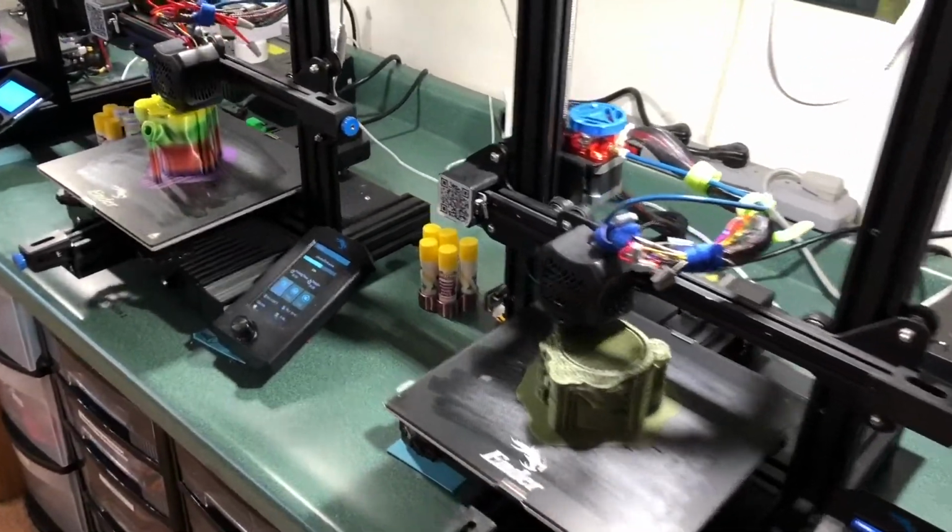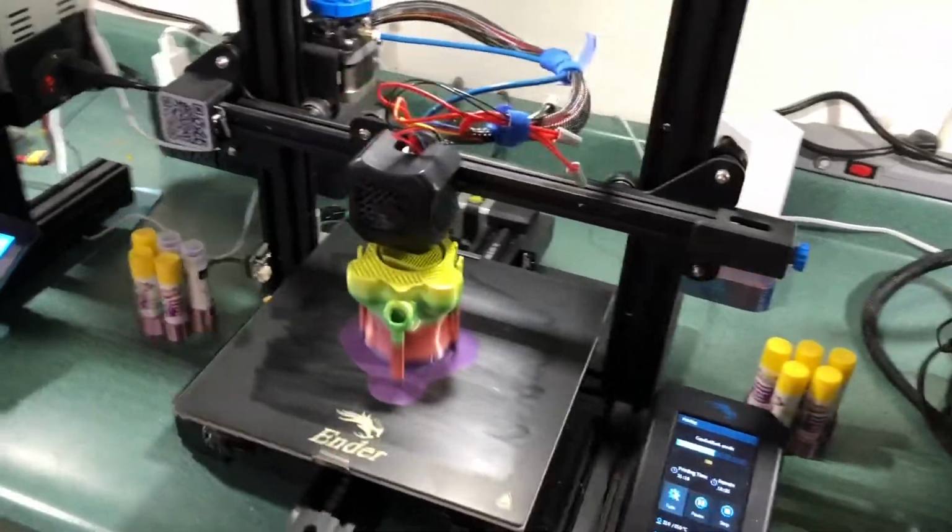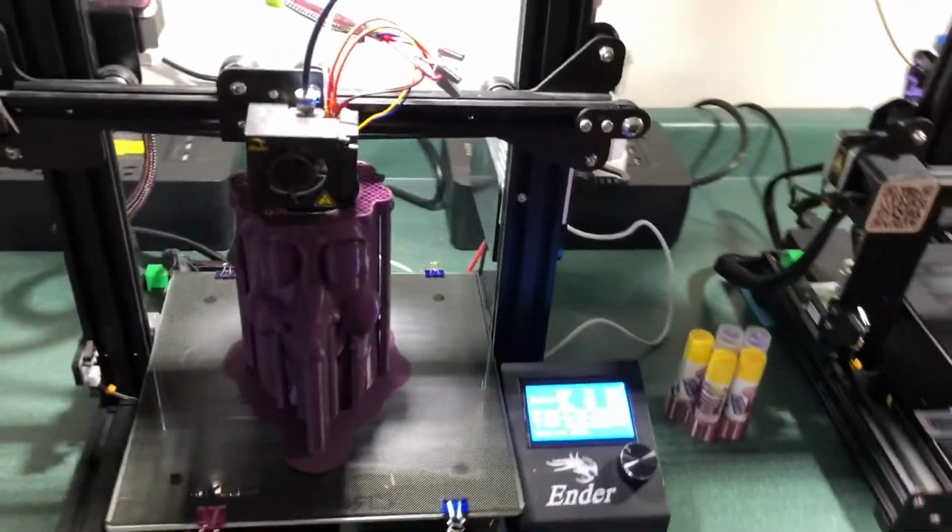Do my 3D printers ever get a break? I don't think so.